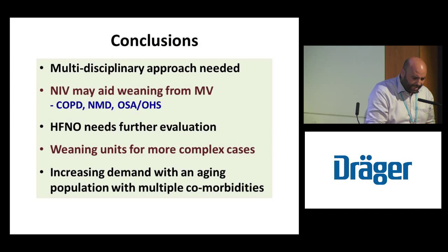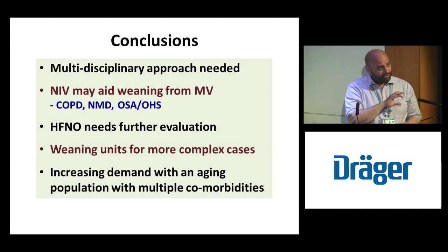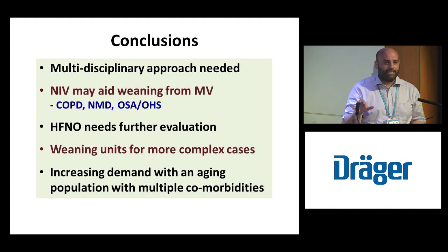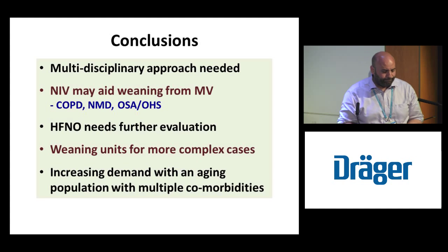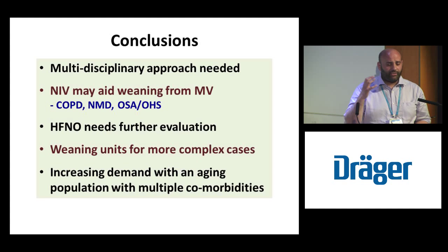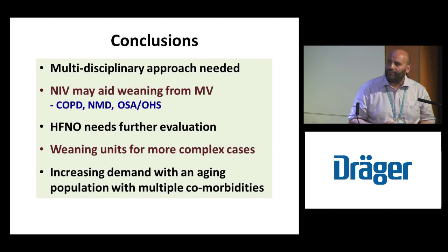So how can I summarise this? Sorry for the run through, but essentially weaning is a multidisciplinary approach, and you have to have an algorithm for tackling all the various elements that I've shown that could be contributing. In terms of adjuncts, NIV certainly has a place in early extubation in COPD patients, and to a lesser degree in neuromuscular disease and sleep apnea. High nasal flow we're still evaluating. Weaning units are there to help you tackle the more prolonged ventilated patients and the complex ones that won't progress with simple strategies.